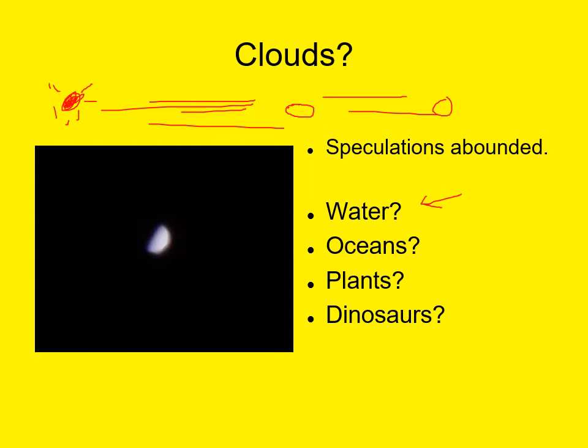All those clouds would indicate possibly rain, water, oceans maybe. And on Earth, all of those things give rise to plants. Okay, and so the idea was that Venus might be a little bit warmer than Earth, but we got water, we got rain, we got oceans. It's like the tropics, they were thinking, a tropical paradise almost, totally covered in clouds.